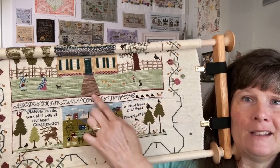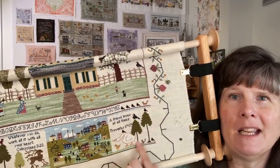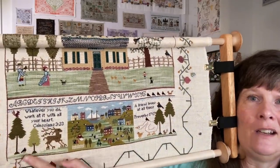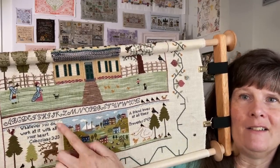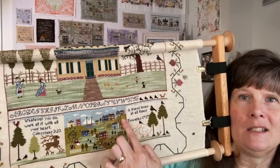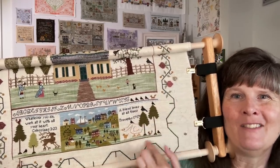So I had to do this one above the alphabet, this one below the alphabet, and I started on this one down here. I'm almost over to there. Oh, and I did the side over here. I still have this dividing band and this dividing band to go. And then all I have left is the border.